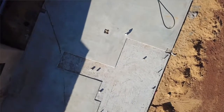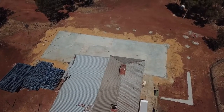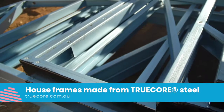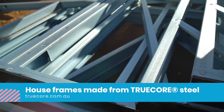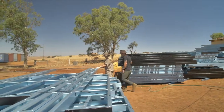There's a lot of time getting to this stage. Now that the frames are on site, it's going to be exciting for them to see everything go up, and I think it's going to happen quickly. I can't wait to see these frames go up. These are True Core steel frames, strong, straight and precise. They won't twist or warp over time. All important factors to consider out here, as Mark knows all too well.